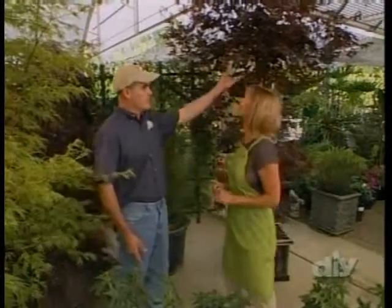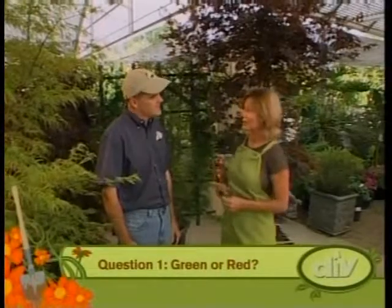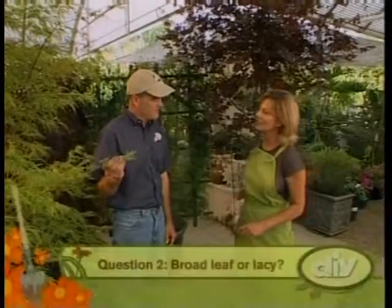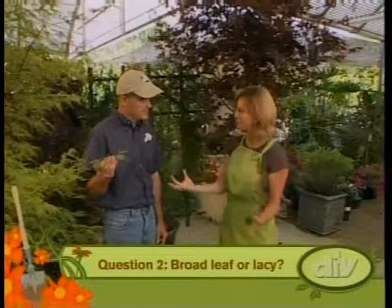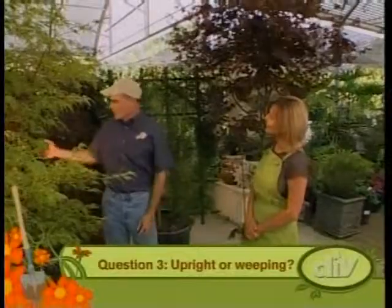You would ask yourself, do I want a green maple or do I want a red maple? Okay, so that would be depending on your landscaping. Exactly. They come in light green, even darker green. They come in all kinds of shades. Okay. Do I want a broadleaf or do I want a dissectum leaf? So these are lacier, lighter feeling. These offer a bit more open shape. Airy. Okay. Do I want an upright growing tree or do I want a more classic weeping tree?